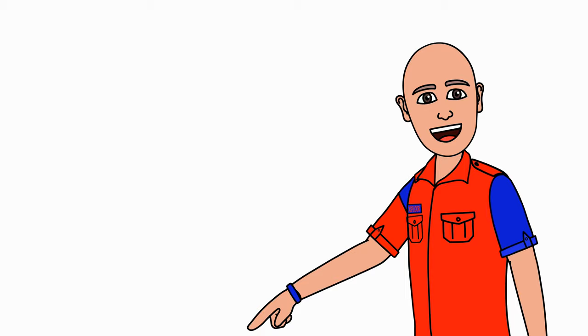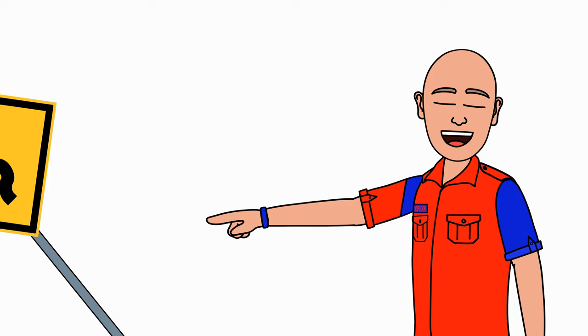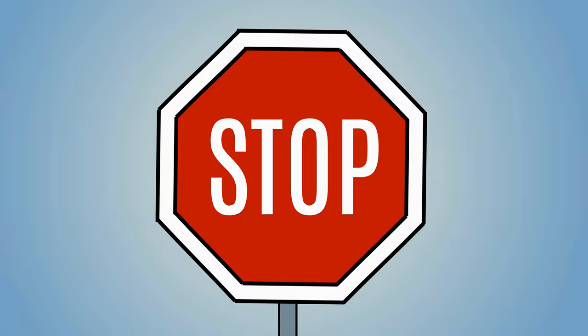A square shape means you better use caution. A circle means there's a railroad crossing. A diamond means there's a curve in the road. And a rectangle tells you how fast to go. And a stop sign is an octagon. There's eight sides on an octagon. Better stop at the red octagon, 'cause it's a stop sign, a stop sign, stop sign.